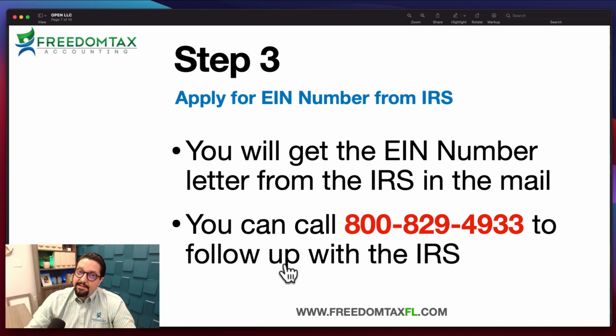Now, once you send it to the IRS via fax, in a couple of weeks, this may take 3 weeks. We've had cases where it takes 4 months. So it all depends on how fast the IRS processes your EIN number application, but regularly 2-3 weeks you should get an IRS letter in the mail on the business address that you put on the SS4. You will get a letter, the official EIN number letter from the IRS with your assigned EIN number for your LLC.